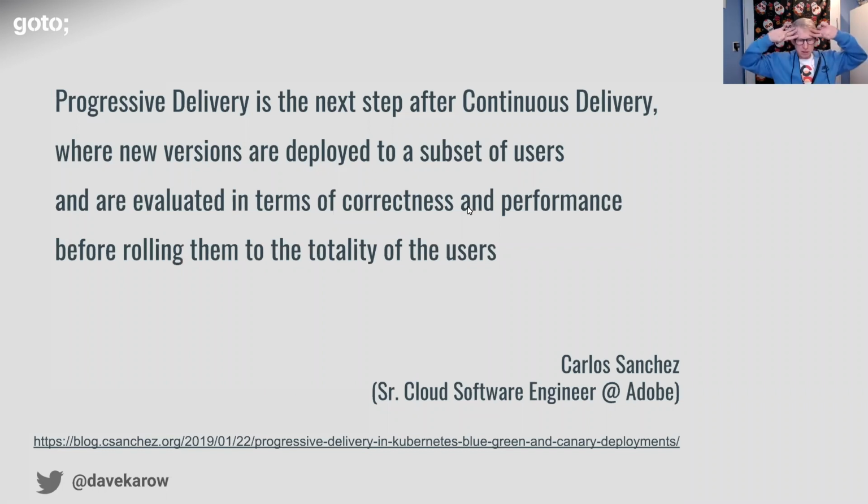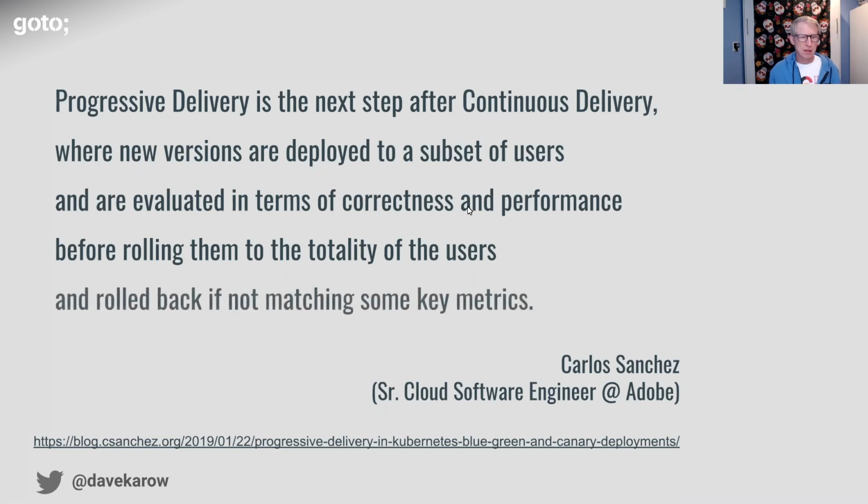This is the kind of paradigm shift: a release is not just a big bang where everybody gets it all at once and you hope everything goes okay. You're actually gradually rolling it out to a subset of users and learning something, and that's before you go all the way. And the last line: and rolled back if not matching some key metrics. So the idea is that we can observe during a gradual rollout, progressive delivery, what's happening, and we can either make tweaks as we're going, or we can shut off bits and pieces that aren't behaving as we want and let the other pieces roll forward.